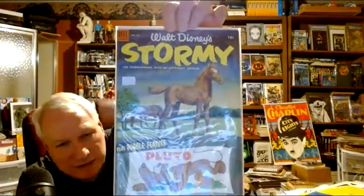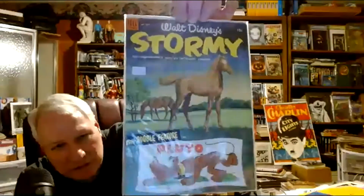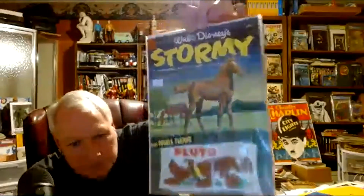Can't give you a year on that. What a diversity, though, 4-color had. This is a very good find, February 1954, so we know that was prior to 1954, plus double feature with Pluto. So you have a nice painted cover up here, and then just kind of a drawn in here. The thoroughbred with an inferiority complex. 1954, Stormy with Pluto, double feature. Nice. 10-cent Dell. Pretty nice shape.